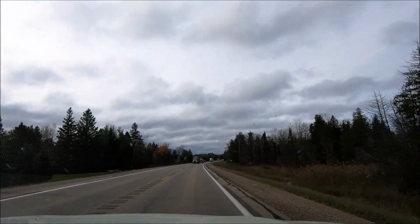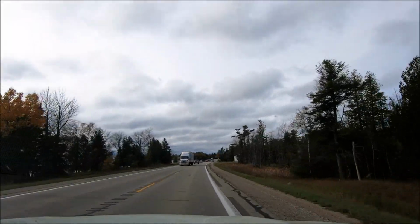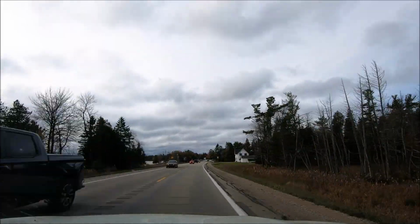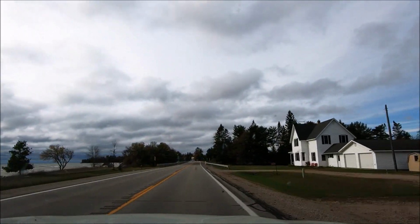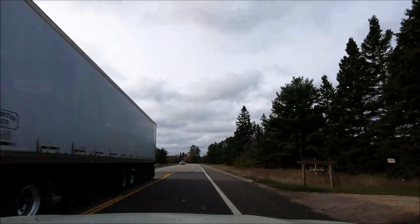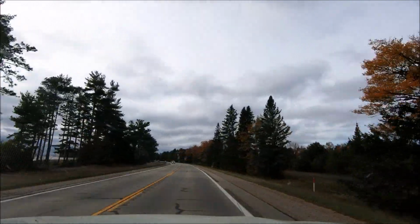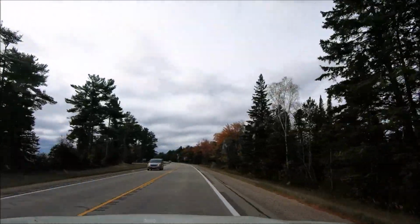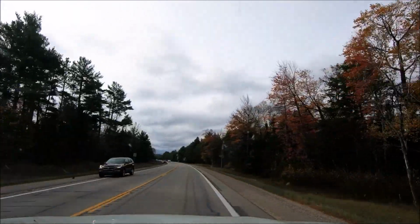There's some nice color. Oh, you're right. This is Deer Creek. The lake looks pretty. It does. The sun's hitting parts of it.